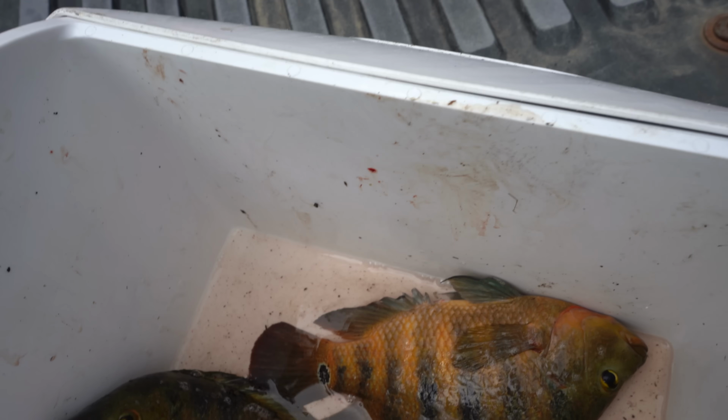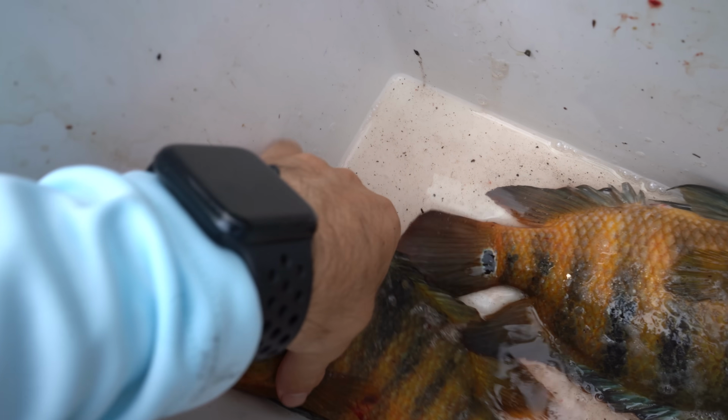So we're gonna give that just a little bit of time. I know these fish are hungry. We're gonna have an awesome feeding, and just overall, a great day. We're gonna go ahead and get to the cleaning part as of right now. Let's take one of these beauties right here.